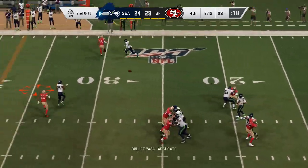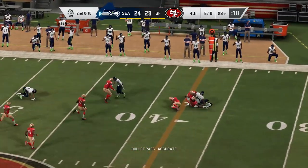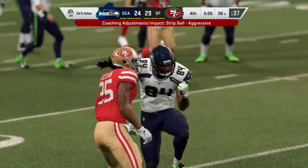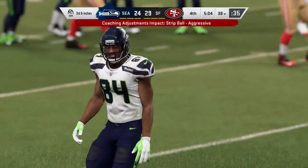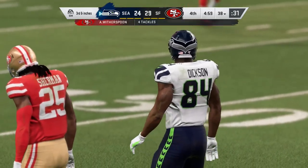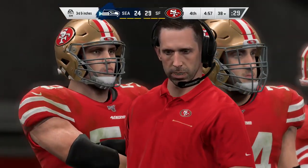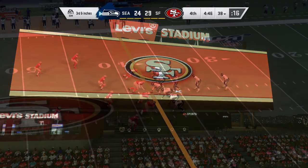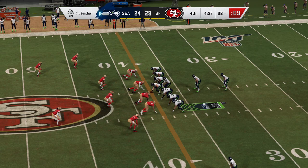Now Wilson, gonna throw again. Completes it to Dixon. And he'll be brought down shy of the 40 at the 38-yard line. They'll wind up getting 10 back as that sets him up for third down. When you execute a drag or a crossing route really well and give them a chance to let it develop a little bit, you can gain some significant yardage hitting your tight end on that one.